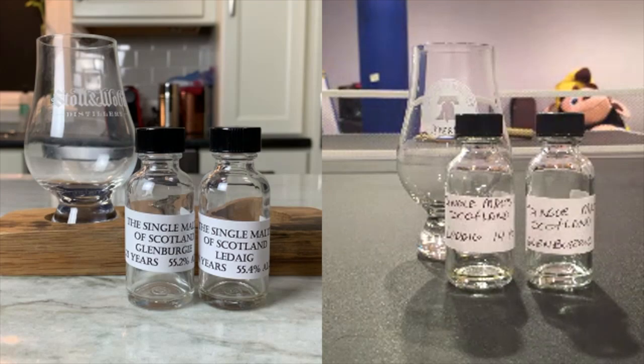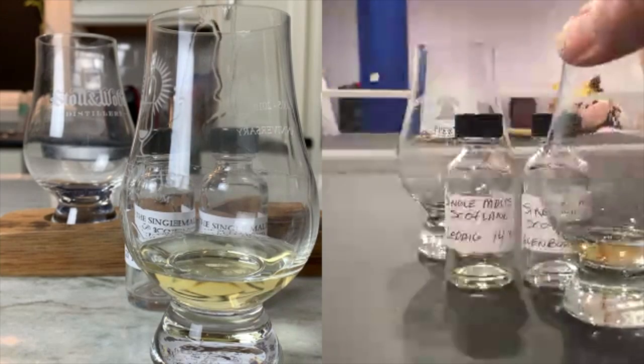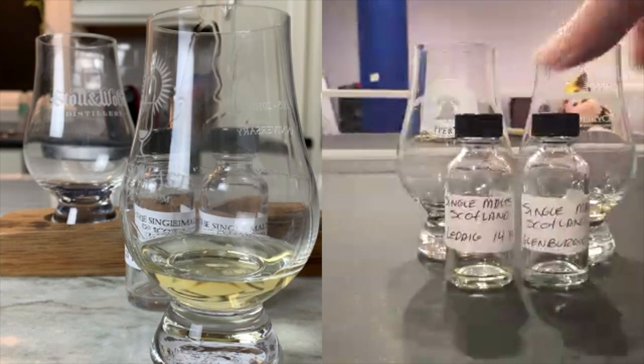Maybe some white grapes, like white raisins. Your sultanas. My sultanas, yes, my sultanas. Golden raisins. All right, let's go on for a taste. Wow, I went in. That's hot. The nose lulls you into a sense of simplicity, and then the heat comes back and kicks you in the face.